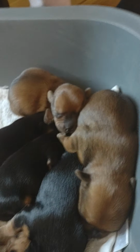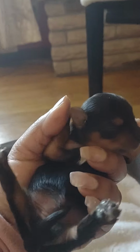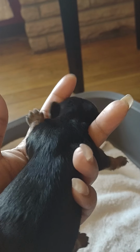Okay, moving along. We have the girls. We have, my goodness, three girls. This is my daughter. We have three girls available, still not called for. The one, she has a white patch. And the other one, let's see. I usually try to weigh them in my hand.